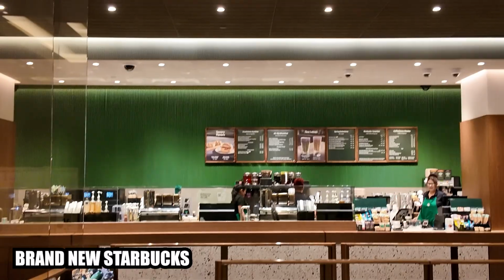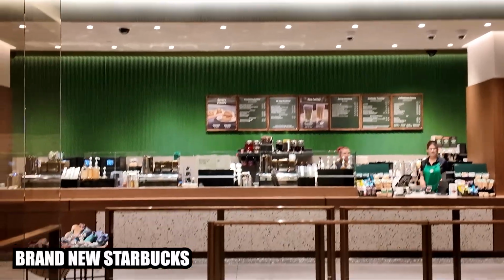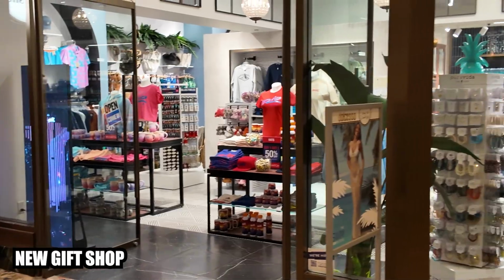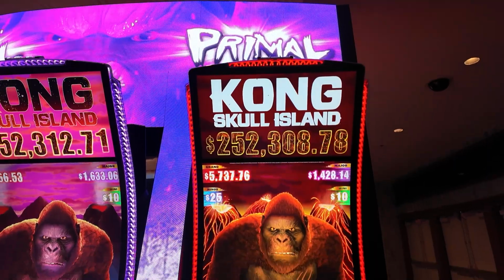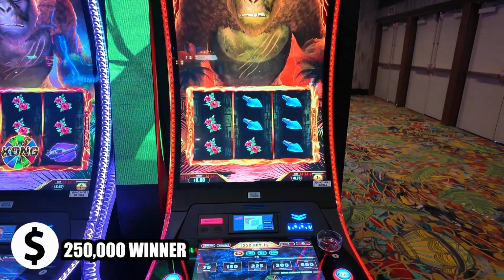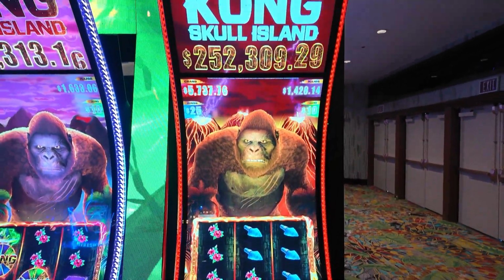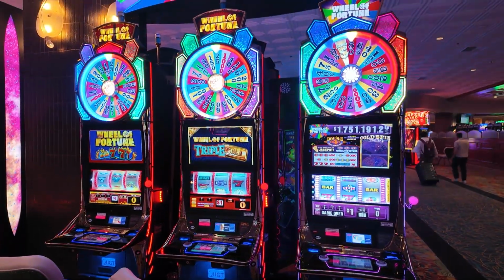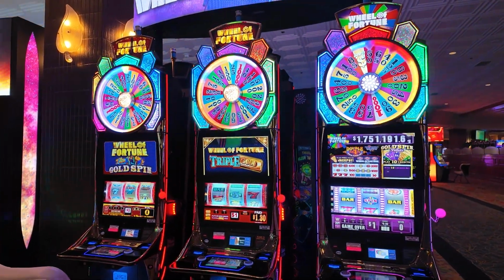The Rio also has a brand new Starbucks, very modern in design, as well as a new gift shop, selling anything from drinks, merchandise, clothes, everything. On these machines right here, someone won $250,000 right when they were put in. So that's a tip for you guys. If you're in Vegas and happen to be around once a new slot machine is rolled out, play it because you could win a lot of money.